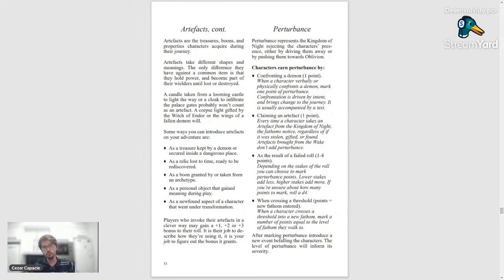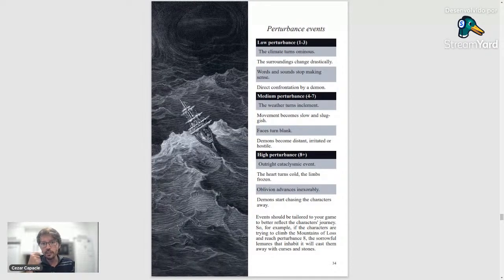Oh, I see. So you go doing these things and you disturb the kingdom, confronting demons and taking stuff and doing bad things, crossing thresholds. So the kingdom responds back and will be as severe depending on the level of perturbance. I am assuming there will be, okay, there you go, a table of reference, low, high. Let's see, the high. Demons start chasing the characters away. Oblivion advances inexorably and the climate turns ominous. There are four of each. Yeah, you can roll a d4. I would. You can tailor those events.